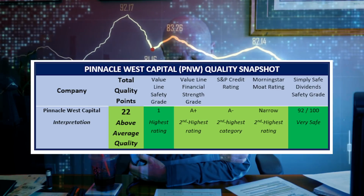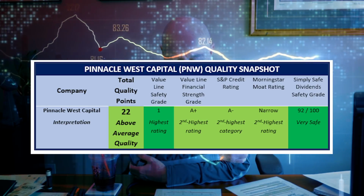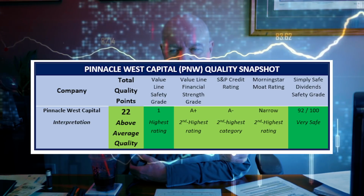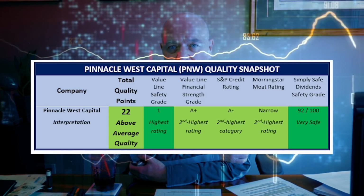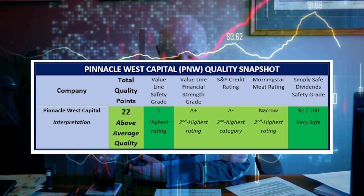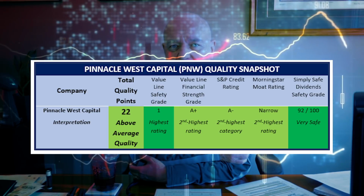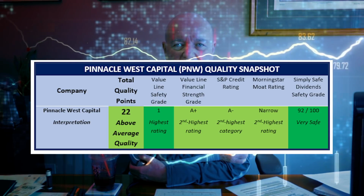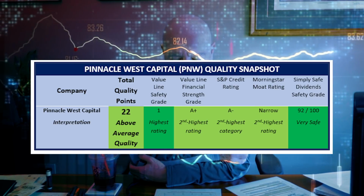The Value Line Safety Grade is 1, which is their highest grade. The Value Line Financial Strength Grade is A+, which is the second highest rating. That gets a light green color and 4 points. The Standard & Poor's Credit Rating is an A-, which is a good, solid investment grade rating. Second highest tier of those ratings, so that also gets 4 points.